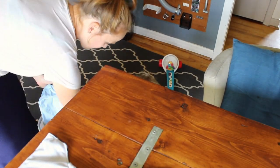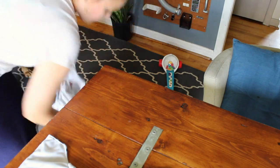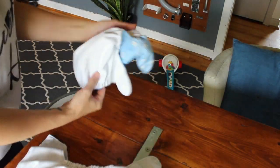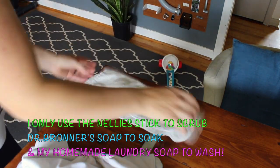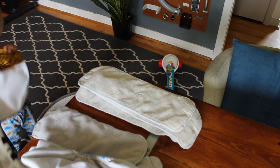As you can see, there's no dark stains. I'm trying to show you as I'm filming this that they're all completely white, and this is not due to a filter, they're actually white. And that Nellie stick really does a good job, and the laundry soap that I make, my homemade laundry soap, does an amazing job too. There's Dr. Bronner's in that recipe as well.